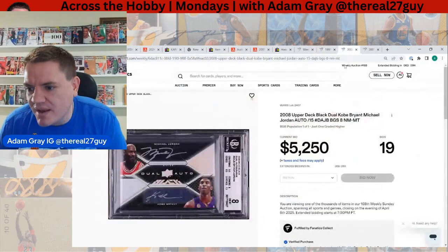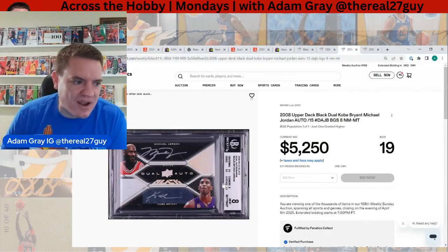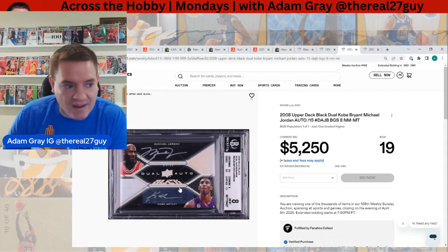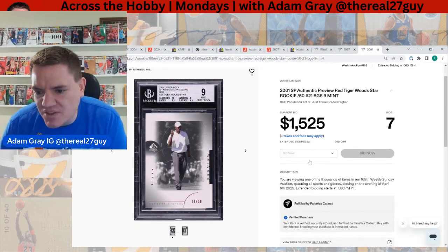Okay, I am totally out of time. I wanted to highlight this because this is one of the best dual auto sets ever. It is amazing looking, but for some reason, Kobe signed the gold ones on card and the silvers are not on card, and it just hurts it. A lot of people throw the baby out with the bathwater on this card because it's a dual, but it's got the sticker. I hate it. But it will sell for a tiny fraction of what it would sell for otherwise. So it might be worth looking at based on the price.